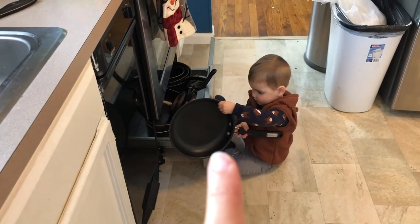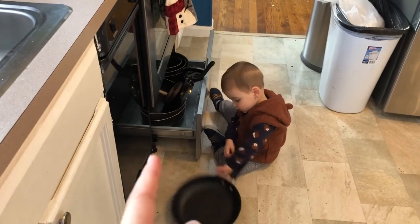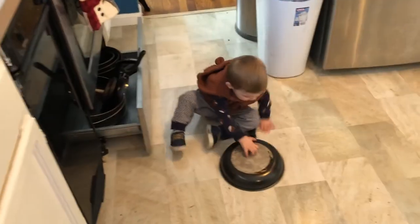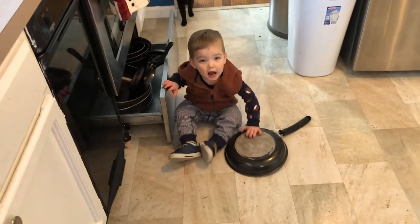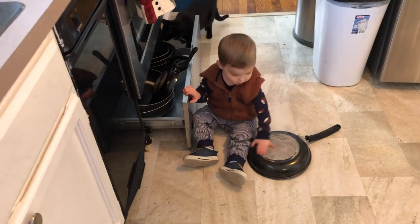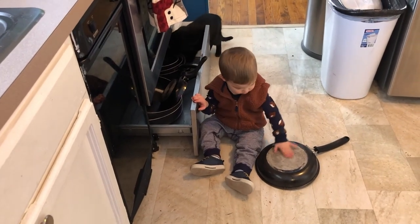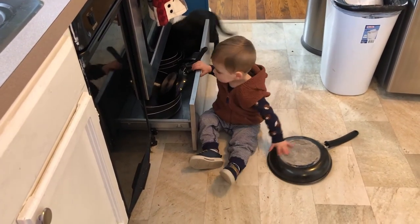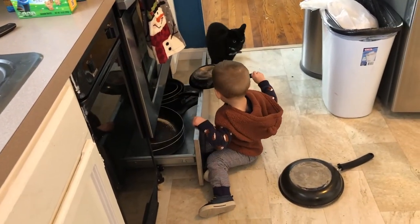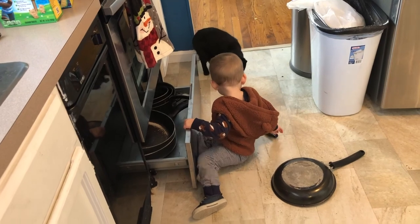So this is Grayson's new favorite thing. He likes to get into the drawer that has all of our pots and pans, and he plays with the pans. The wheels on the bus go round and round. And Felix likes to explore too. This is my life.